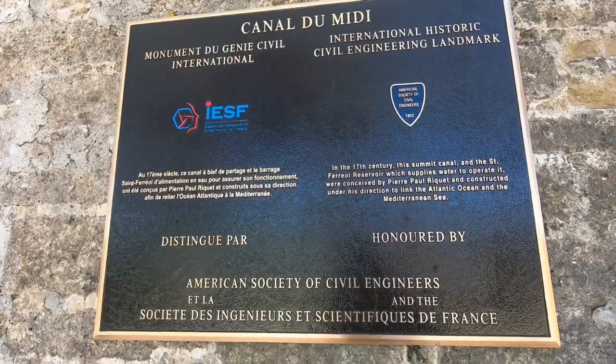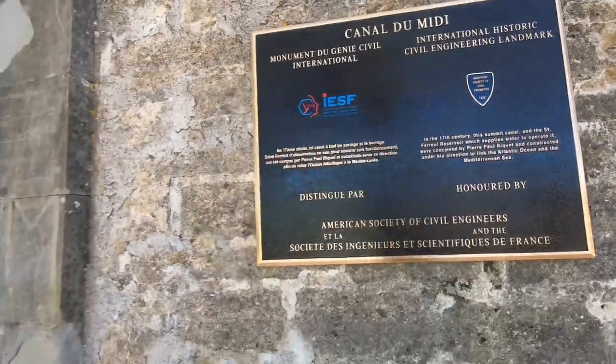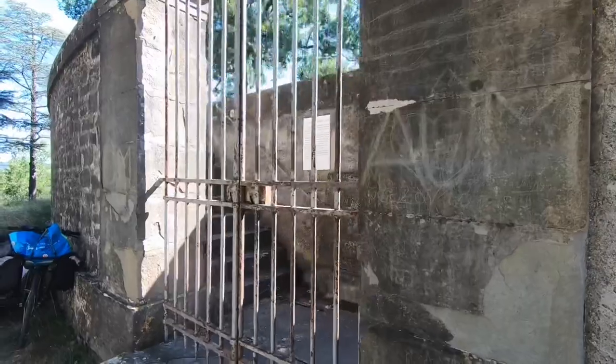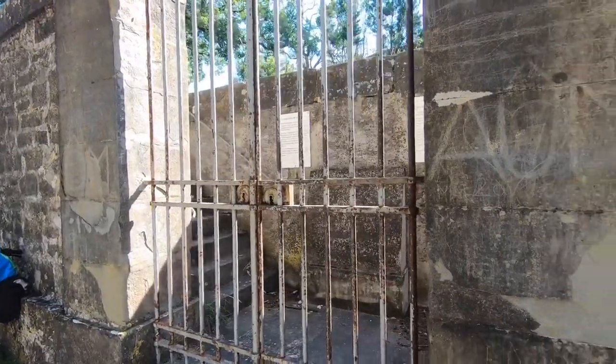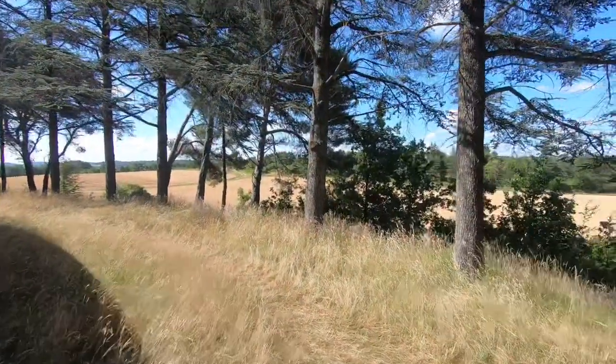I've just arrived at the obelisk, but unfortunately it's locked. I won't be able to go inside and have a look, which is a pity, but I'm just going to have a walk around anyway. There's a nice view from up here.